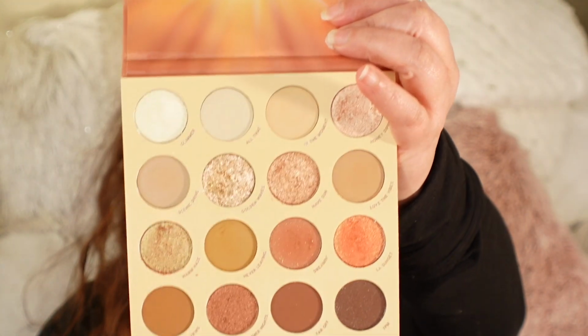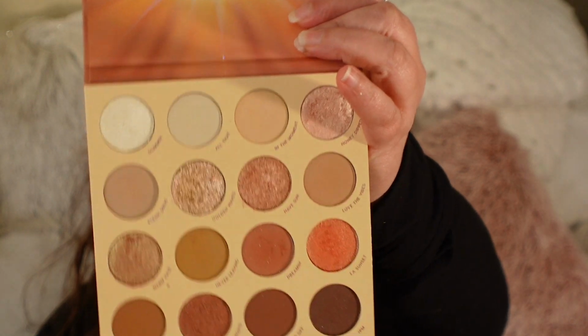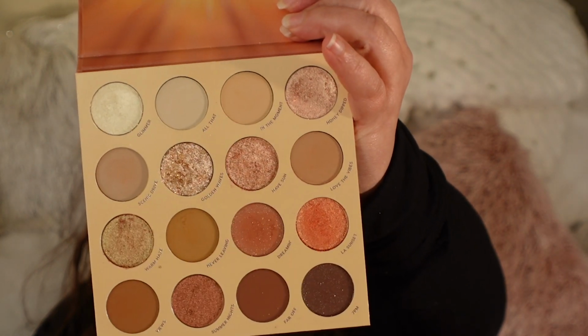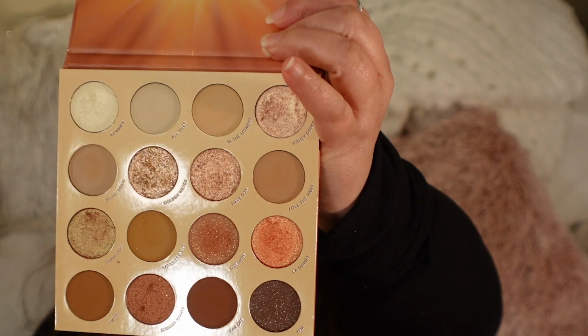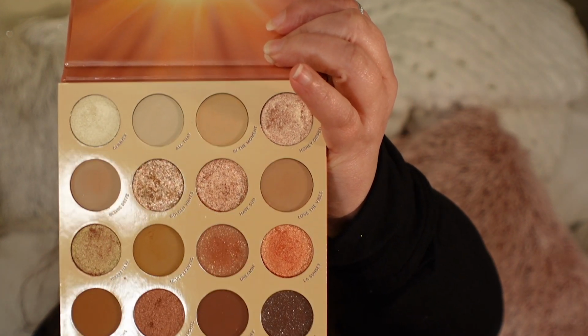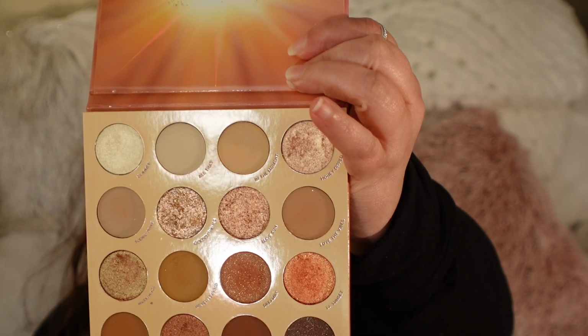Now on to the third row, we have Warm Haze, which is a terracotta undertone with a golden duochrome finish. Then we have Never Leaving, a matte golden ultra, Dreamin', a matte sparkle warm terracotta with golden pinpoints, and LA Sunset, which is a metallic copper with golden duochrome.